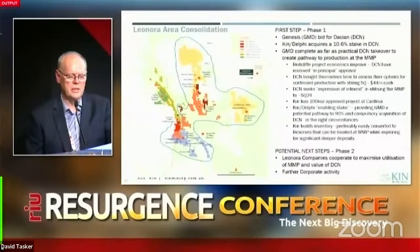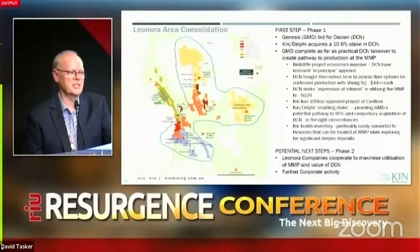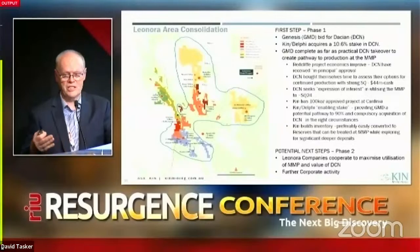We want Genesis to be ultimately successful in their takeover offer for Dacian, because we see this whole region, as does just about everybody that looks at it, as primarily a consolidation region. And I think St Barbara have come out and said yes, they think it's a good idea. Craig Jetson said he thought there would be a 650 to 800,000 ounce production hub out of this area ultimately, if all the parties can get together and be under the one umbrella. So the consolidation is live now.